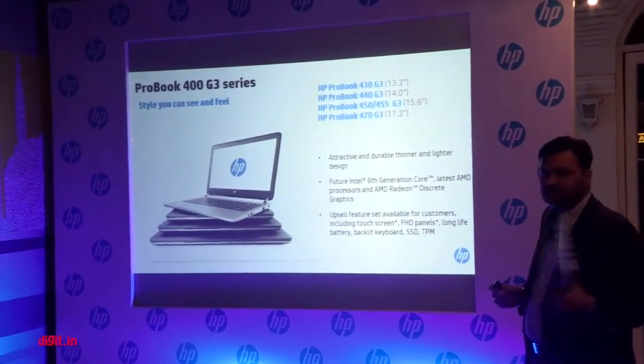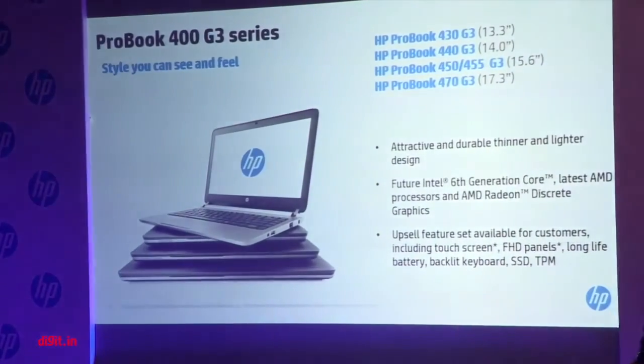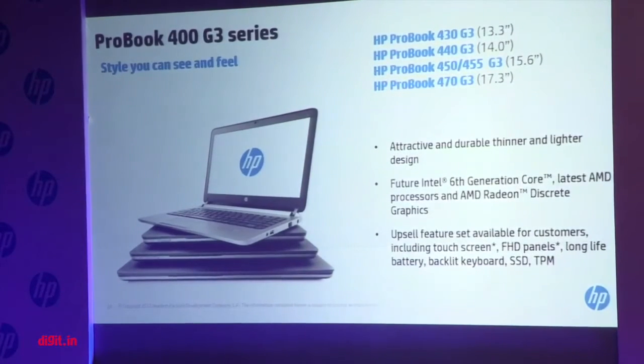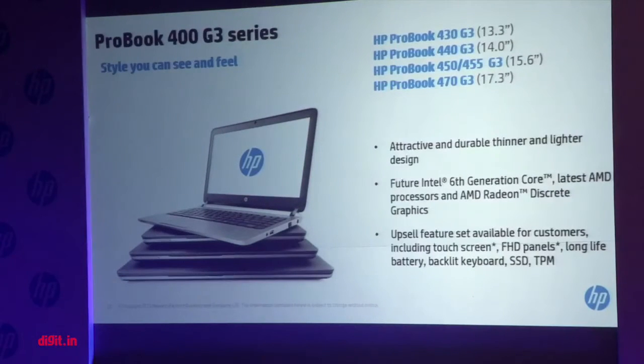And clearly these are new launches with 6th generation processors. We're the first to bring 6th generation to market, in combination with Windows 10, to give the customer the latest technology available on time, before anybody else launches. So really those are the good things. The features which are important here are options of FHD panels, long life battery, backlit keyboard, SSD and the trusted module TPM, which enhances the security features in the business notebook.